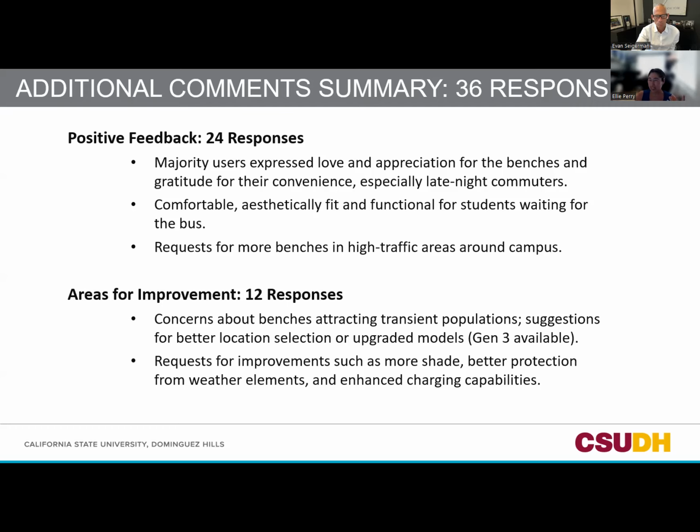There were some minor improvements, like, it might be nice to put this in somewhere with more shade, but again, it's solar charging. So it's kind of like, if you put in more shade, then you lose power. So there's that question: better protection from the weather elements or enhanced charging capabilities. But overall, the fact that there was now something there was a huge win in general.